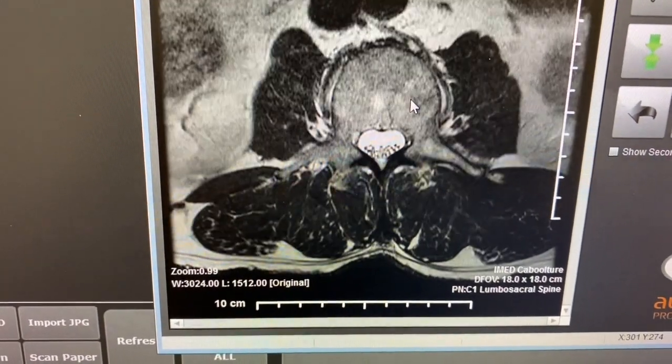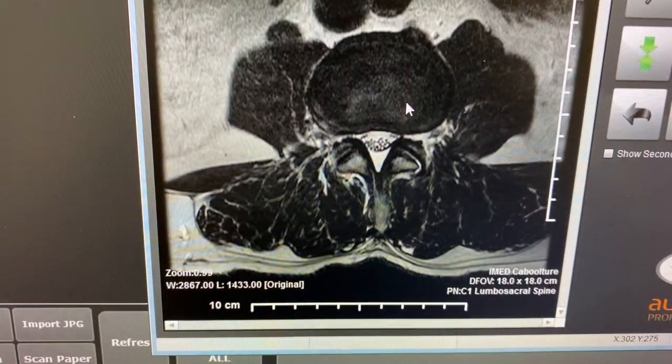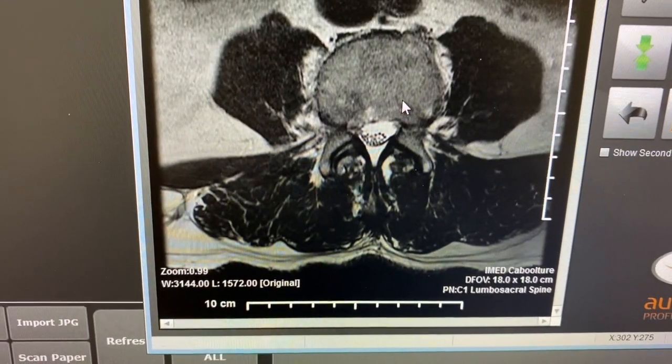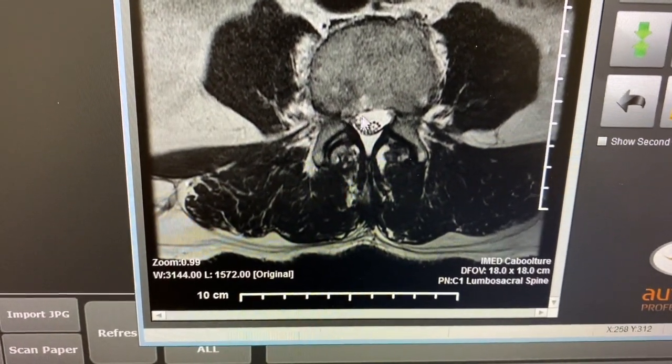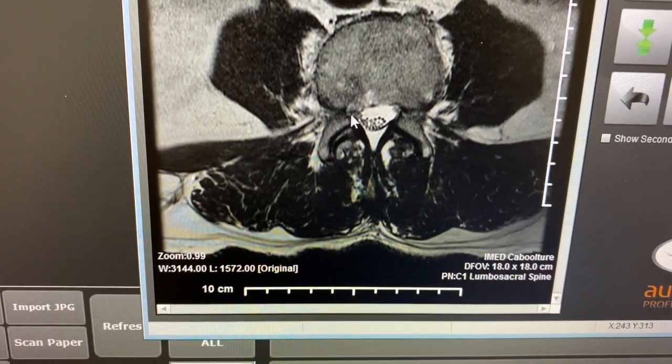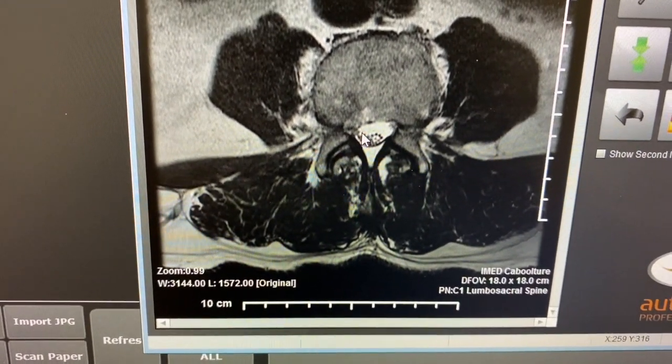I'll start doing a little bit of movement with the mouse. So what we're doing is we're going progressively smaller down. And what I can also show you is that when and if you have bulging discs, yes, it could be a source of irritation potentially for these nerves.